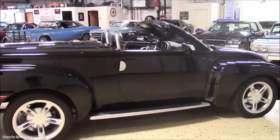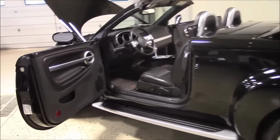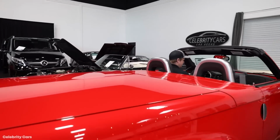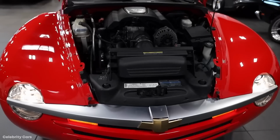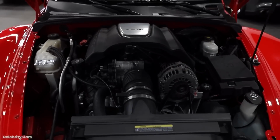Even with a promotional campaign that saw the SSR being used as the pace car for the Indianapolis 500 in 2003 and taking part in a land speed record attempt, sales were far below what Chevy had predicted, and by the time the model ceased production, only around 24,000 had actually been bought, meaning the company barely made back the costs of designing it in the first place.